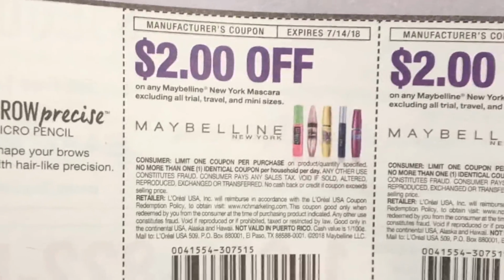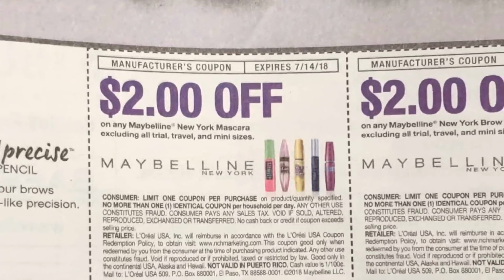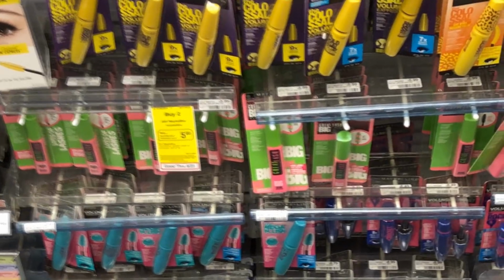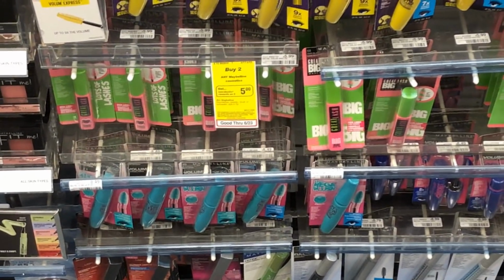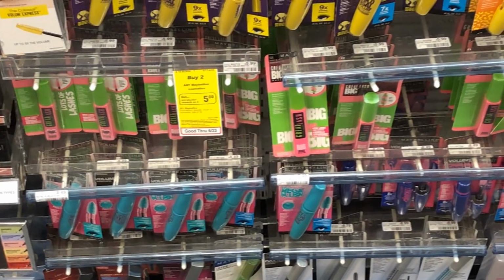And it's a limit of 1. So also in the 617 RMN, there are $2 off 1 manufacturer coupons, so I'm going to go ahead and use 2 of them. And then also I have a $3 off 12 cosmetics purchase. So with that said, these will actually be free if I were to just use the $2 coupons and the $3 off 12 and then get back that $5 extra buck. But I'm gonna combine it with the spend 30 get $10 off. So yeah, it's gonna be a great deal, and definitely stock up.